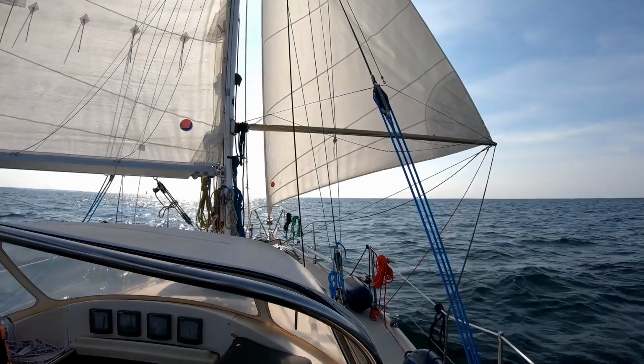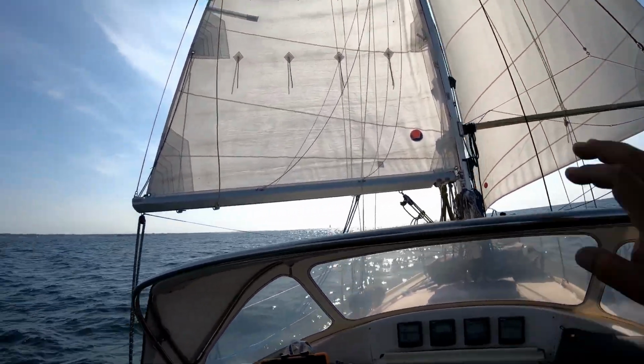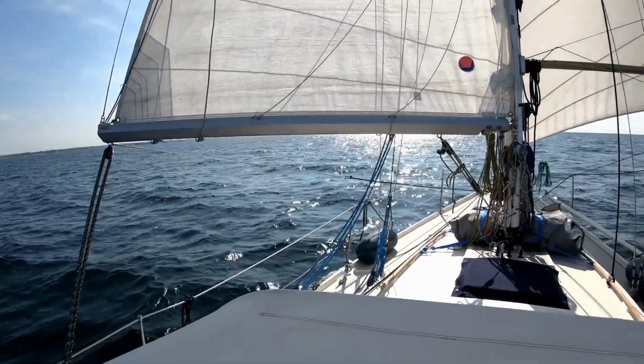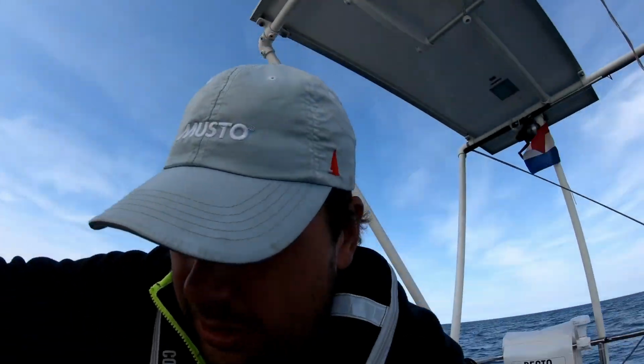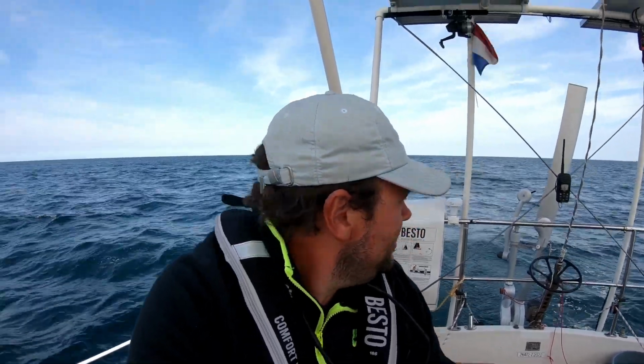We are sailing dead downwind, and that means wing on wing. Yeah, we pulled out the Genoa and we have a boom preventer on the main. Yeah, finally we get to sail like this. This is basically what cruisers do, sailing dead downwind and pulling out the Genoa. Yeah, the seas are calm.